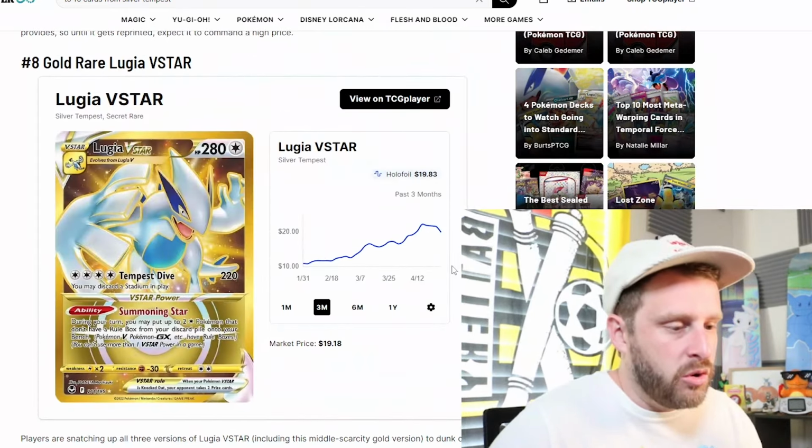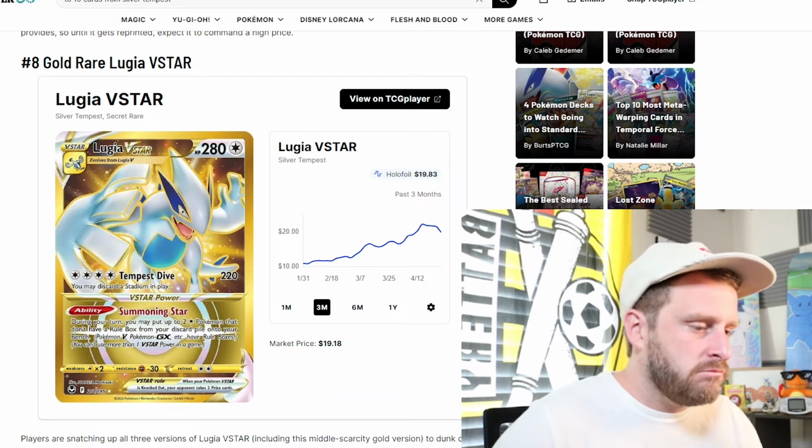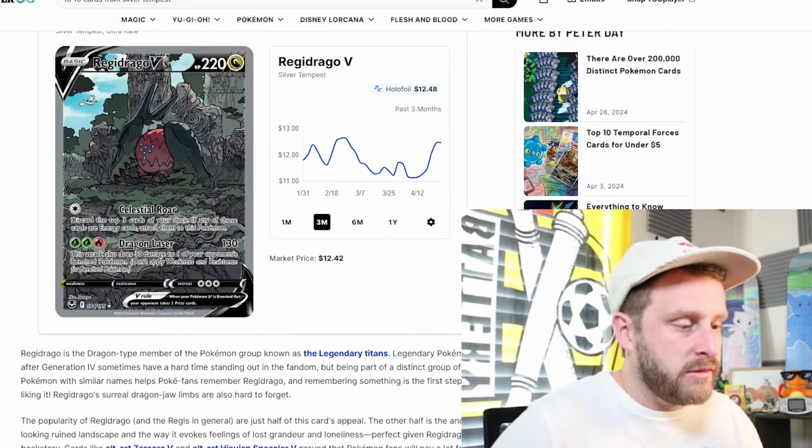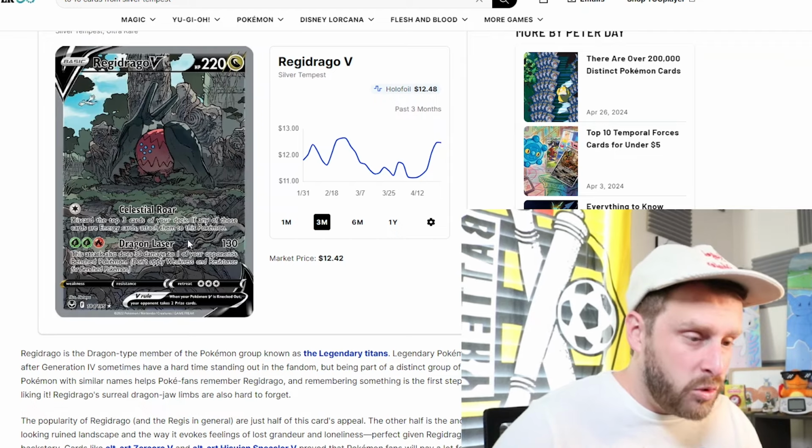We got the Gold Lugia. Pretty sure I pulled that card. So this is an alt art that I picked up the other day too, the Regidrago, because it is, oh, come on, $12. It's a cool card, man.